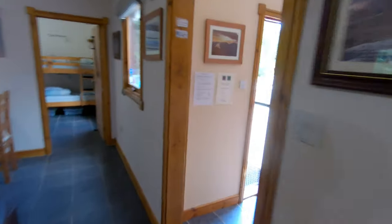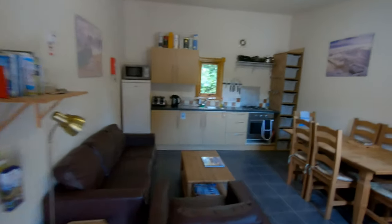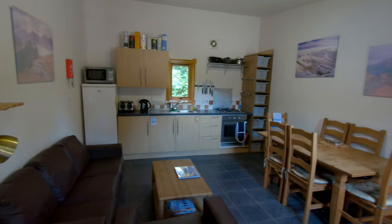For obviously the hill walkers, Iain has equipped it with a drying room, so you can get all your gear dry on the wet days, because as you know, it does rain a lot in Scotland. And that is it, that is the tour. It's a really good bunkhouse. Like I said, I've stayed here a few times and I've always enjoyed it. It's always a great base.